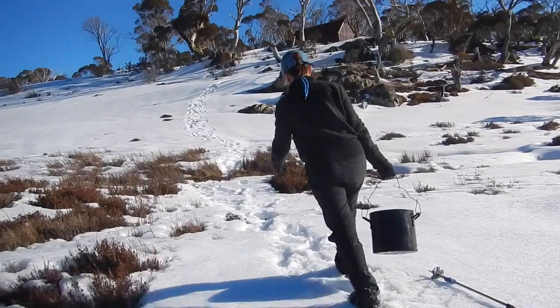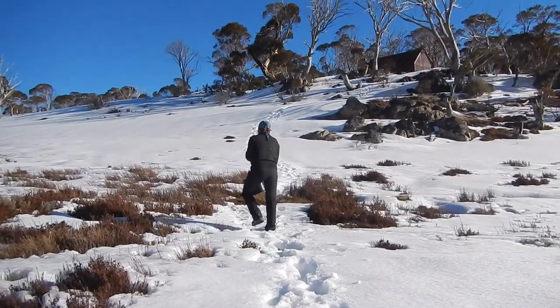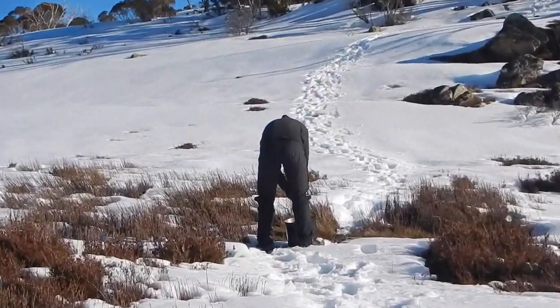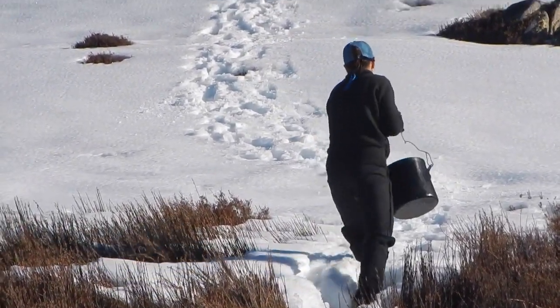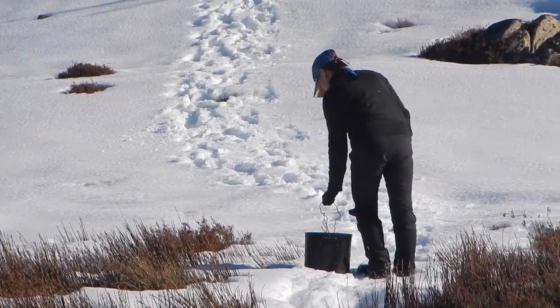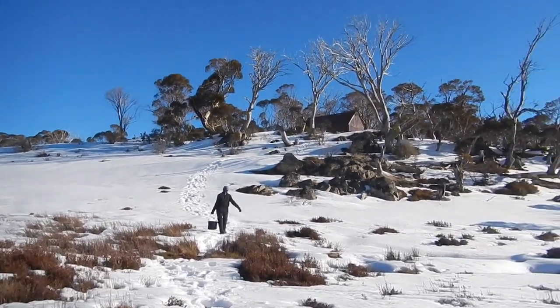You go, water, get the water. You trying to figure out? Yeah. Stopping for a rest. That bucket must weigh 10 kilos. Maybe more, maybe 15. And there's the hut, up on top of the hill.